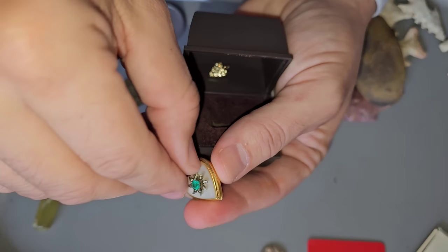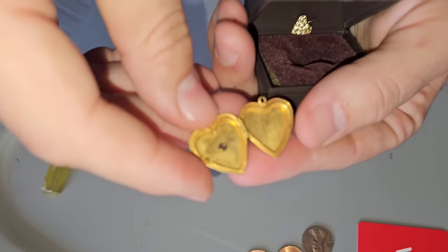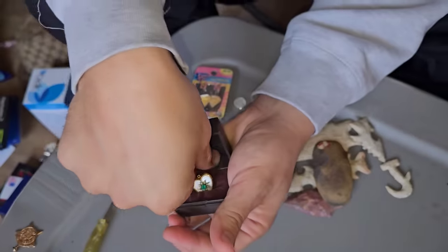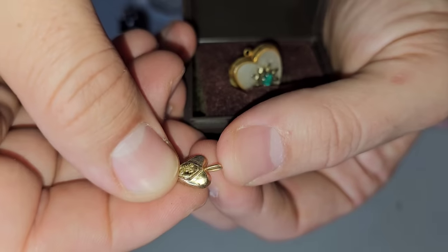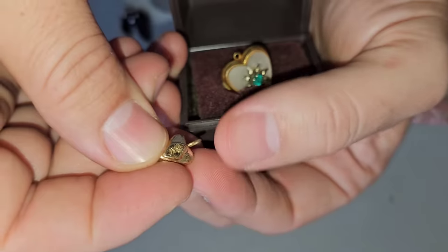It's a pendant as well. I don't think I found this. I think somebody else might have found this during the sort. I didn't find it. Maybe I did. Oh wait, there's something else in there. Something else. That looks like it's real gold. Let's see. To check that a little bit later.